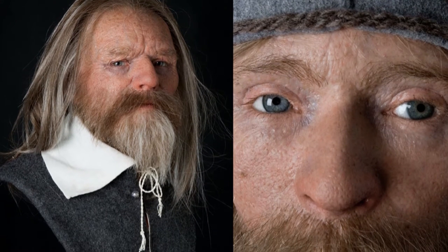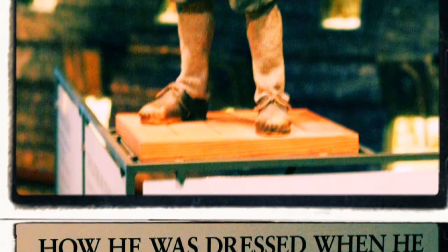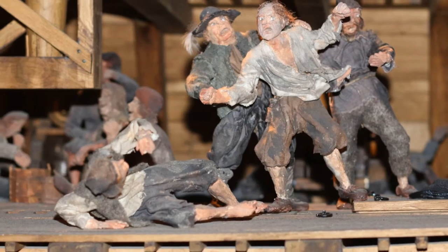Discipline was paramount, and there was a strict hierarchy aboard ship. At the top was the admiral, who commanded the fleet, and the captain, who commanded the ship and crew. Under the captain was a series of non-commissioned officers, with the seamen and soldiers at the very bottom.